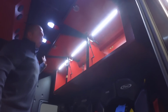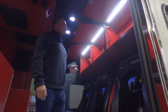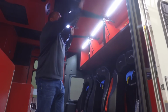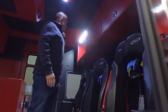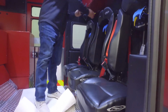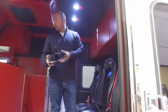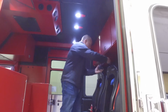This can be for anything from traffic vests, rope harnesses, tech rescue helmets, any type of ancillary equipment that the individual firefighters bring on with them. We have all the equipped hands-free wireless Firecom systems throughout everything. So this way we can communicate with each other pretty much wirelessly in and around the truck. So that helps out.